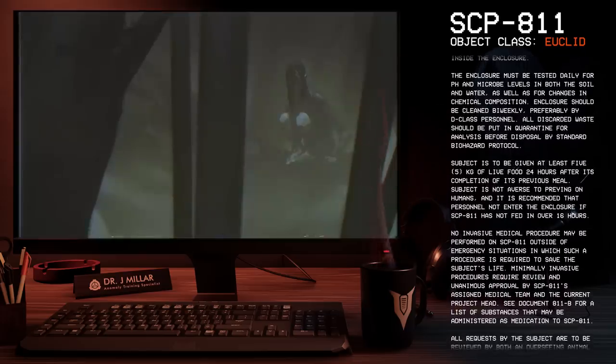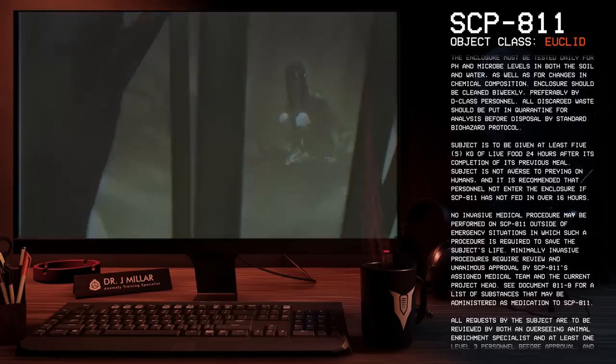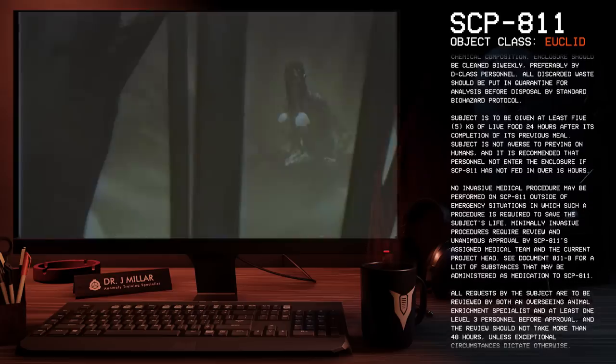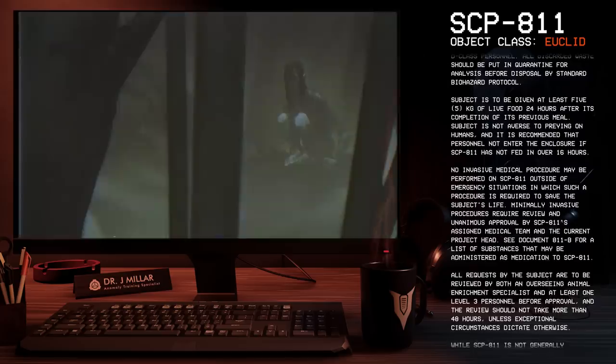Subject is to be given at least 5 kilograms of live food 24 hours after its completion of its previous meal. Subject is not averse to preying on humans, and it is recommended that personnel not enter the enclosure if SCP-811 has not fed in over 16 hours.